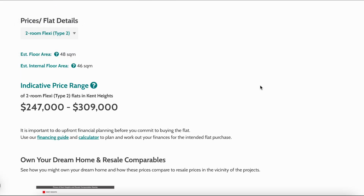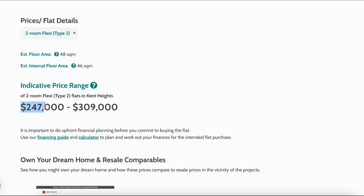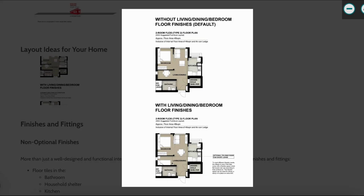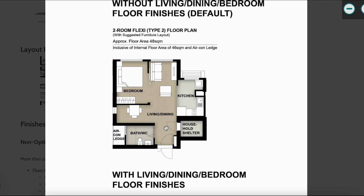Let's go on to the Flexi Type 2 layout, and this time it is 46 square meters. Price range 247 to 309 for the Kent Heights. And let's take a look at the layout ideas for your home. Okay, so this time a bit different. Once you enter the main entrance, toilet on your left. So just right at your entrance is the toilet. And then your kitchen is actually somewhere further behind in an L-shaped format. So it's a slightly bigger kitchen than the Type 1 Flexi.